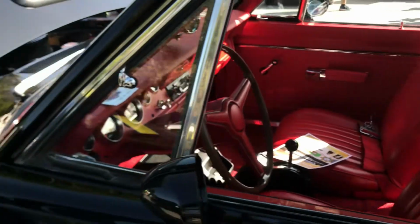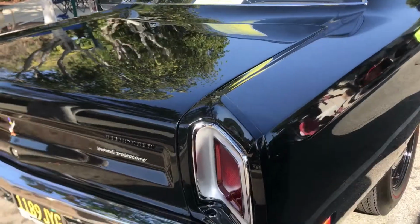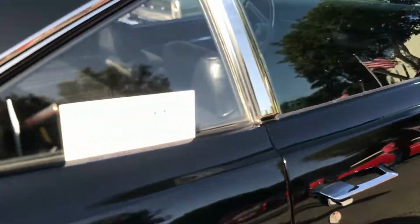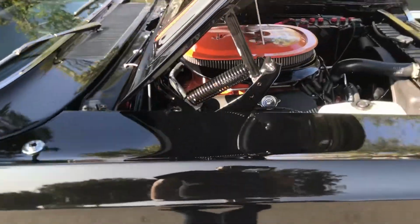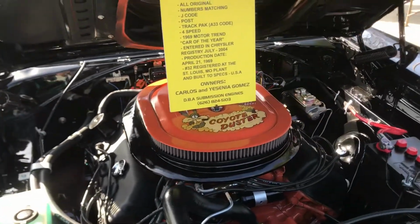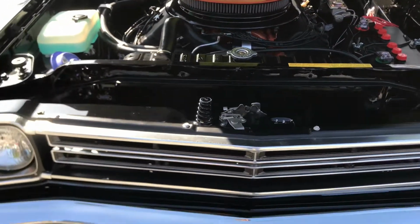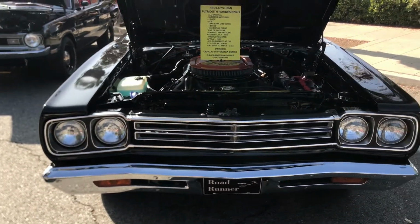All right. We'll swing over here and we'll look at a 69 426 Hemi Roadrunner. It just gets better and better every time you turn around. As you always know, please look, but don't touch. And it's a 4-speed car again. It's a Roadrunner, 69 Hemi. This is the Coyote Duster. It's a J code, air grabber. Beautiful, beautiful car here. It is for sale. If you want a 69 Roadrunner, this is the one to own right here with the air grabber hood.